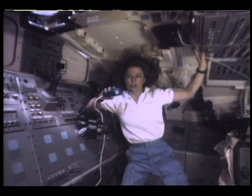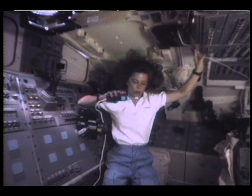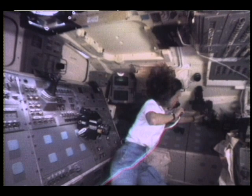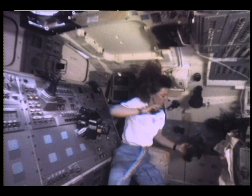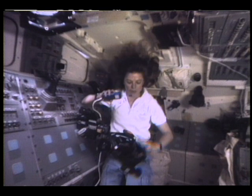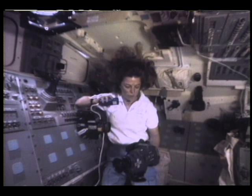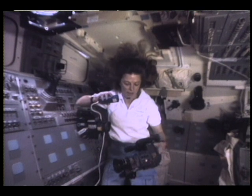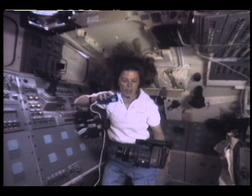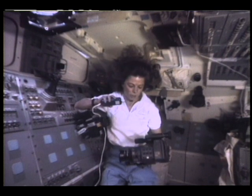Recently, on several shuttle flights, we have been evaluating off-the-shelf camcorders, and we have one here, several different models. We found these very useful for in-cabin photography and for experimental documentation. In fact, they've been so successful that we have at least two experiments on this flight that utilize off-the-shelf camcorders and macro lenses for documenting experimental results.